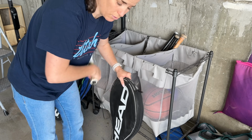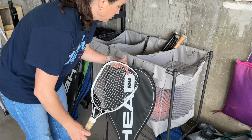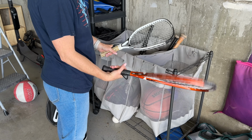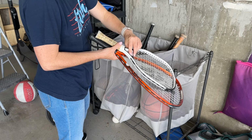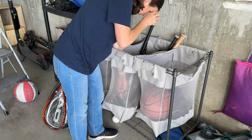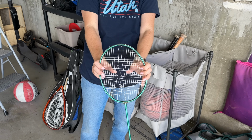We do like to go to the racquetball court and play volleyball. That's really fun. We do that with some friends. Well, you don't need rackets for that. See, I think this is a racquetball racket. Yeah, all right. Oh, I think that was his parents' because it has their name and phone number. Oh, another one. This one's gonna go, it's falling apart.